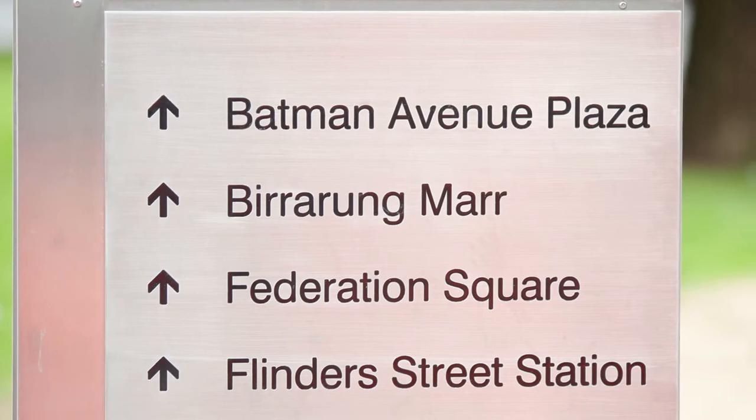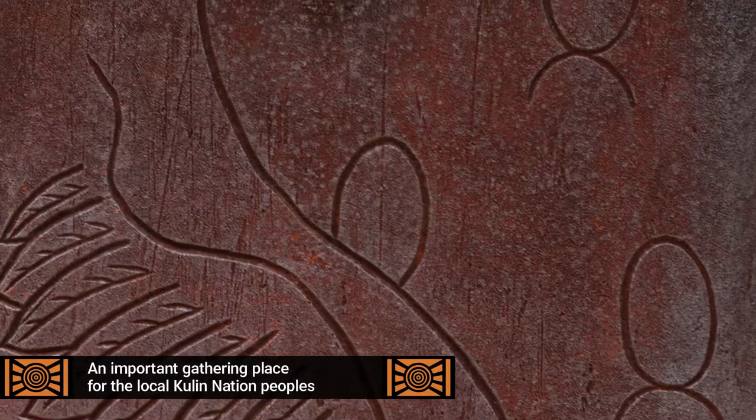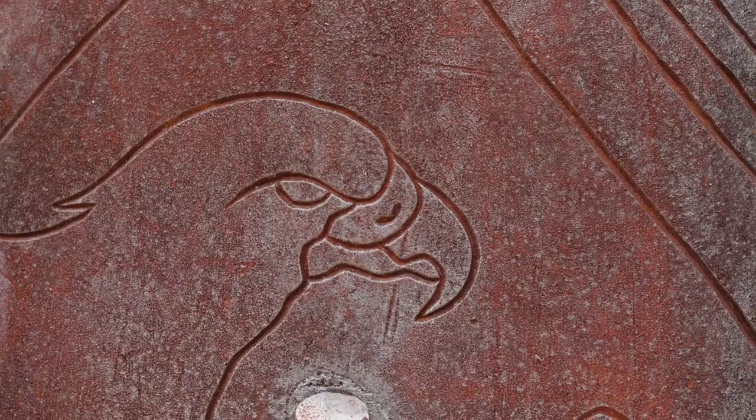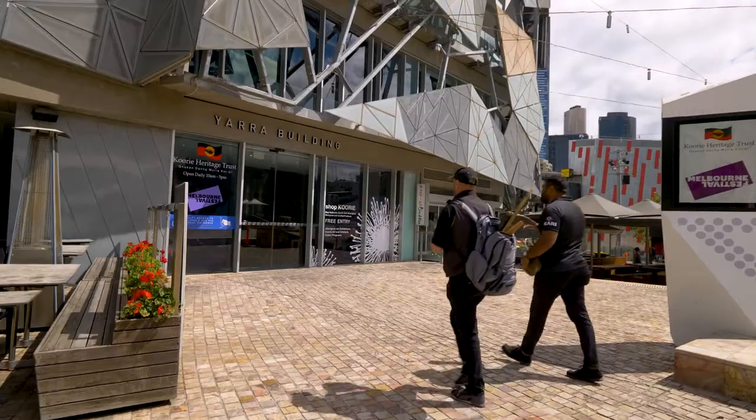15 minutes from the CBD. What do these represent here? So they just represent the people under Bundrick Law. When we do get to look around the traditional artwork of this space, you actually won't find dot painting, but you will find that sort of line work, the diamonds and the geometric shapes.